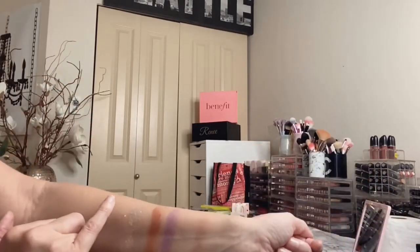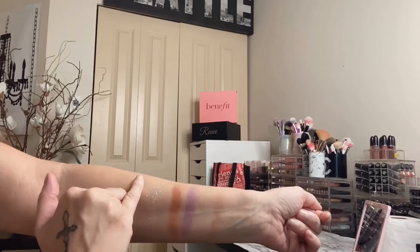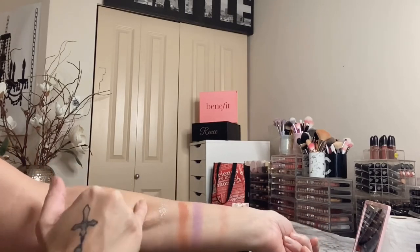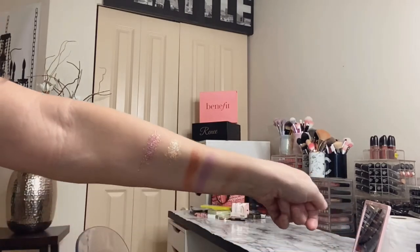Let's do this one live for you. I wish you could see how I'm standing. It's kind of like a skier. I have a skier pose going on, in case you're wondering. So that is that one.